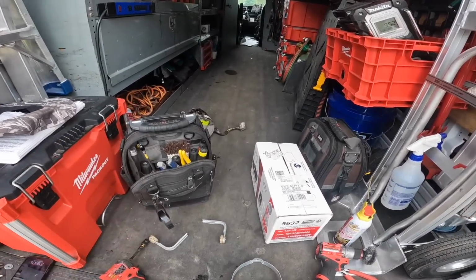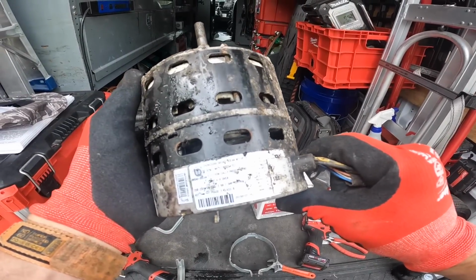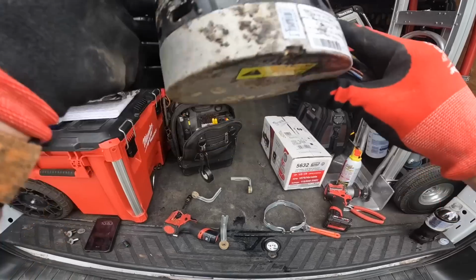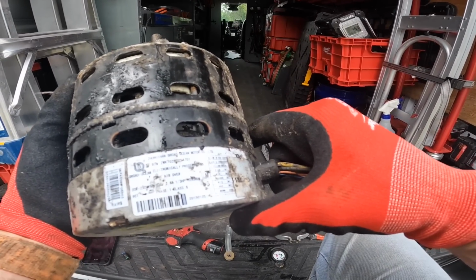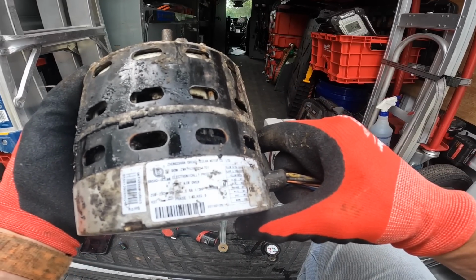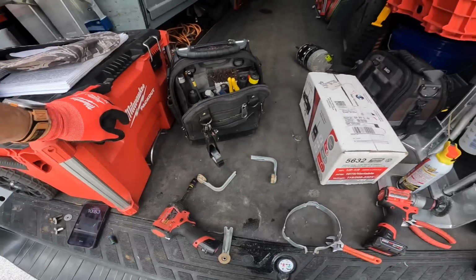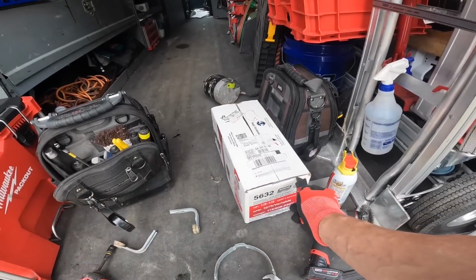Half horsepower, 208, 230. Missing something. One third horsepower, 1050 RPM. The label on the equipment says half horsepower. That's okay. This will still work.